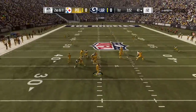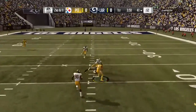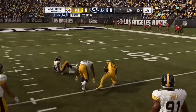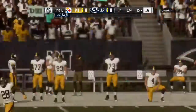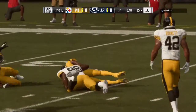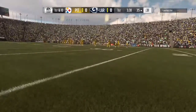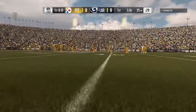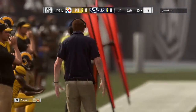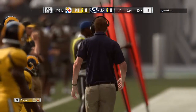Goff now looks to throw. And the open receiver, it's Robert Woods. And he's going to get this down to the 35-yard line. That one goes for 24 yards. Ball up to the 35 now as they come up on 1st and 10.